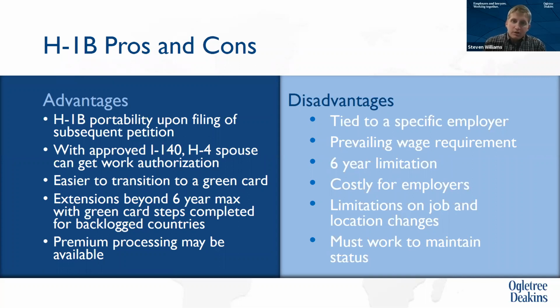6-year limitation, it can be fairly costly. Lana was mentioning the J1 research scholar is usually more straightforward and less costly. That's true as compared to the H-1B. We'll talk about cost a little bit at the end, just give you ballpark numbers.